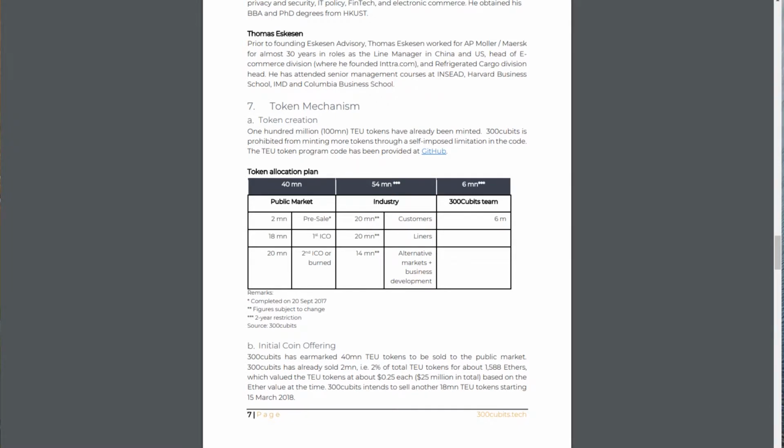So here is the TEU token mechanism, how they plan on allocating all of the tokens they intend on generating, roughly 100 million tokens. Here they have 100 million, yes. Okay, so 40 million of these tokens will be on the public market, 2 million for pre-sale, 18 million for ICO, that's that 18% figure, or 18 million I was thinking of earlier, 20 million for the second ICO or burned, okay?